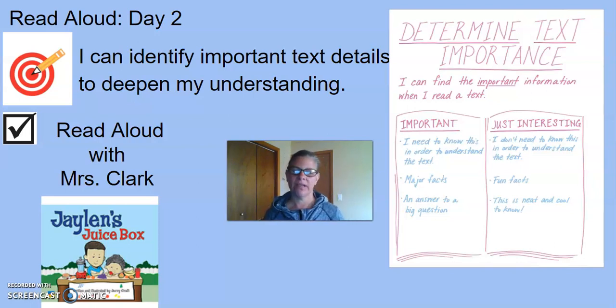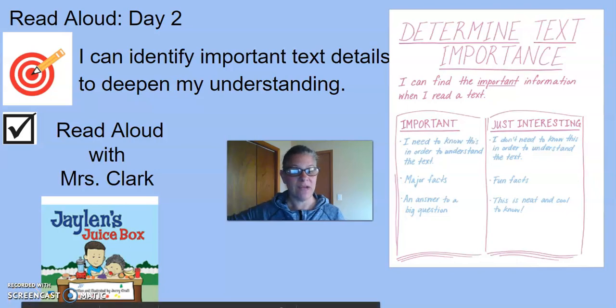Today, we're going to dig a little bit deeper in this book to help us determine some more things, maybe about the characters or the setting or the who, what, when, where, why. As we go through this book, we're going to look for some important things that are happening to help us understand what the context is, or what it is that we're reading. So we're going to move on over to the book.